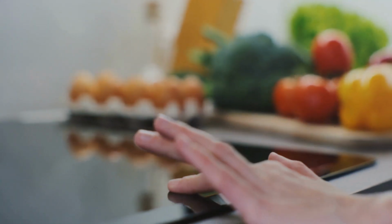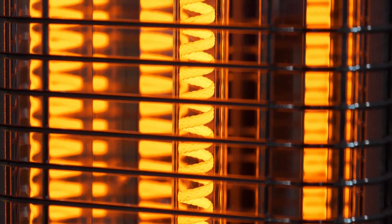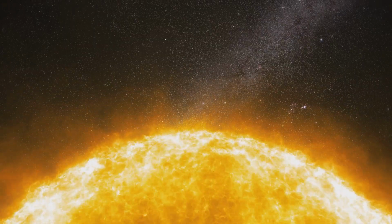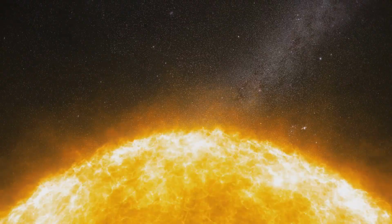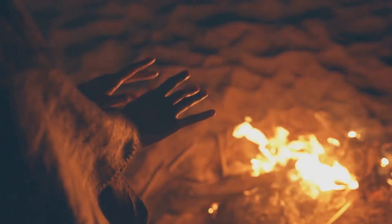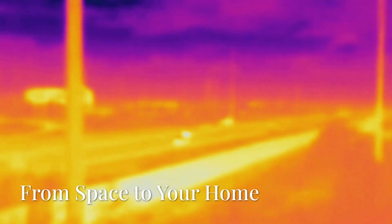Conduction is heat transfer through touch, like when you touch a hot stove. Convection is heat transfer through liquids and gases, like how a radiator heats a room. Radiation is heat transfer through electromagnetic waves, like infrared from the sun. Infrared radiation is how we feel the heat from a campfire or a warm oven. It's also how heat lamps keep food warm and how thermal cameras can see in the dark.